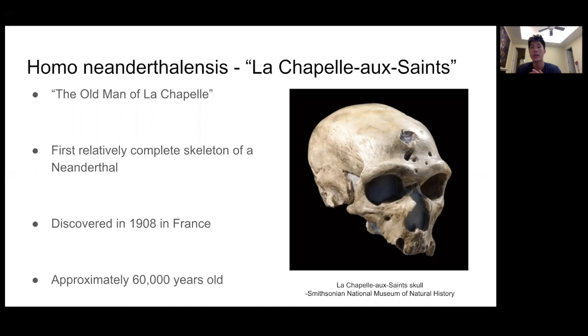He was discovered in 1908 in France by Amédée and Jean Bouyssonie and L. Bardin. One of the remarkable things about the fossil was how well preserved it was. It is estimated that the fossil is approximately 60,000 years old, yet it was extremely intact with almost the entire skeleton inside of it, which enables morphological characteristics to be very easily observed by scientists and paleoanthropologists to get a good idea of what Neanderthal might have looked like.